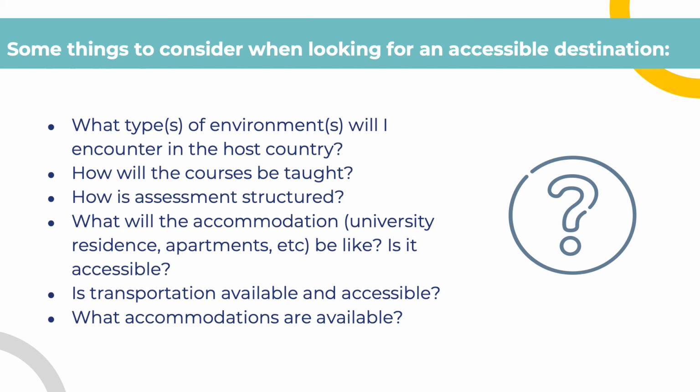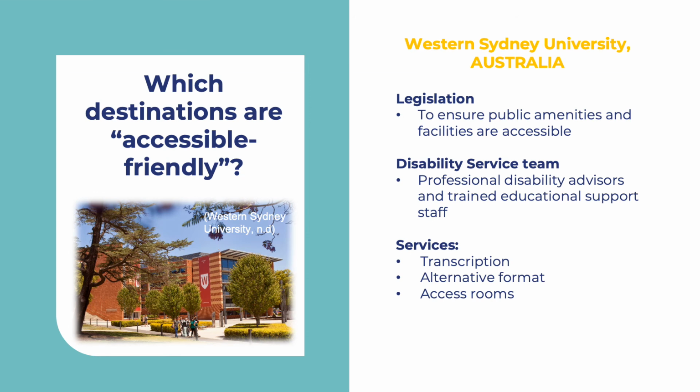These are all things to consider when studying abroad for accessible destinations, and you will find the more accessible ones will be easier to get around in, and they'll have the type of environments that you desire to put yourself in. Starting off the list of our recommended accessible friendly destinations for students with disabilities would be Australia.